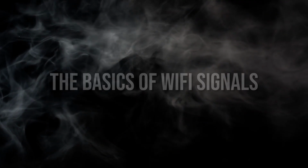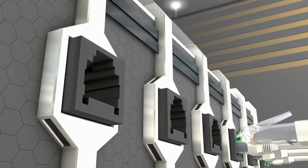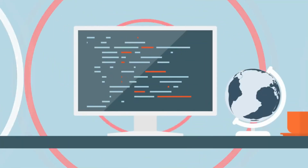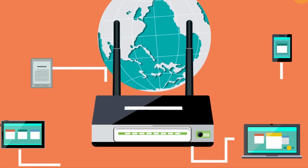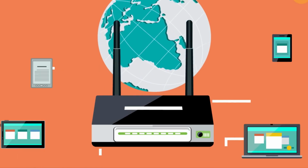The basics of Wi-Fi signals. At its core, Wi-Fi is simply a way of transmitting data wirelessly using radio waves. Instead of relying on Ethernet cables that carry data through physical wires, Wi-Fi uses invisible electromagnetic waves in the air. These waves exist in frequency bands, measured in gigahertz, that allow information to travel quickly between devices and a router. The router is the middleman, translating the data from your internet service provider into wireless signals and sending them out for your phone, laptop, or smart TV to catch.